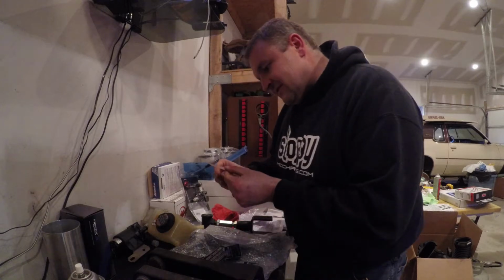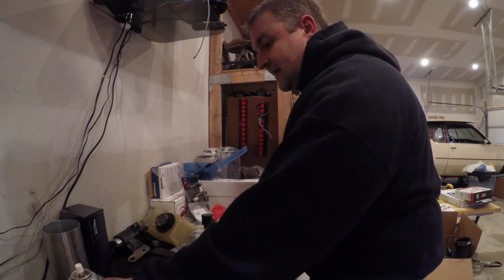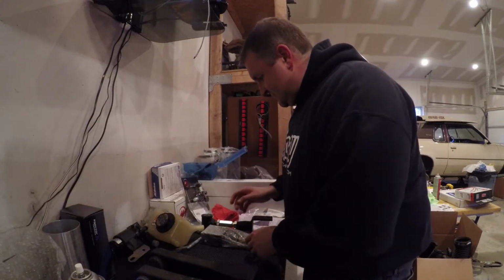Actually, if you guys can see, I'll just give you a quick view there. Southside Machine Performance. I got my upper and lower rear control arms from them. They have a great deal on it, so I say, what the hell, why not? I've got UMI parts on the car, so I've got all different types of brands on it. I see a good deal.